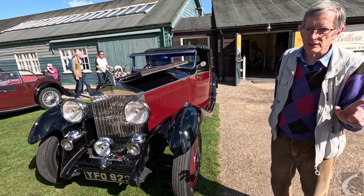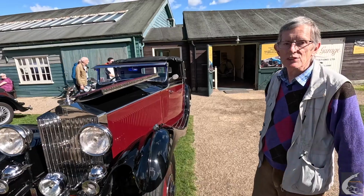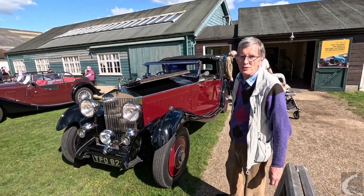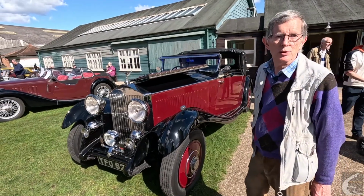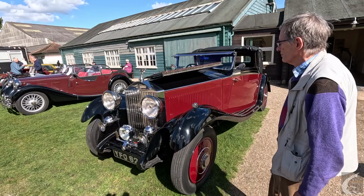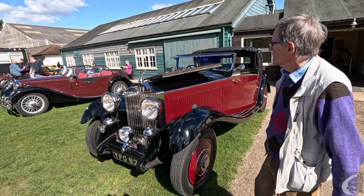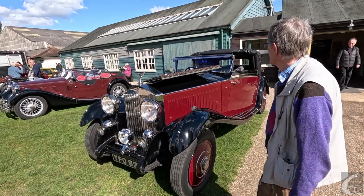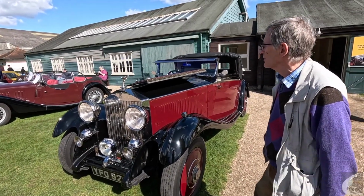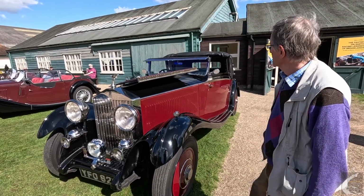I haven't owned it very long. It's only come to me in last December, so I'm still learning a lot about it. I've had others in the past, but this is completely new to me, and there is work required, as there always is with old cars. The history is pretty well known from new. It's had a variety of owners, but it did fall into hard times in the 60s and was restored about 20 years ago.